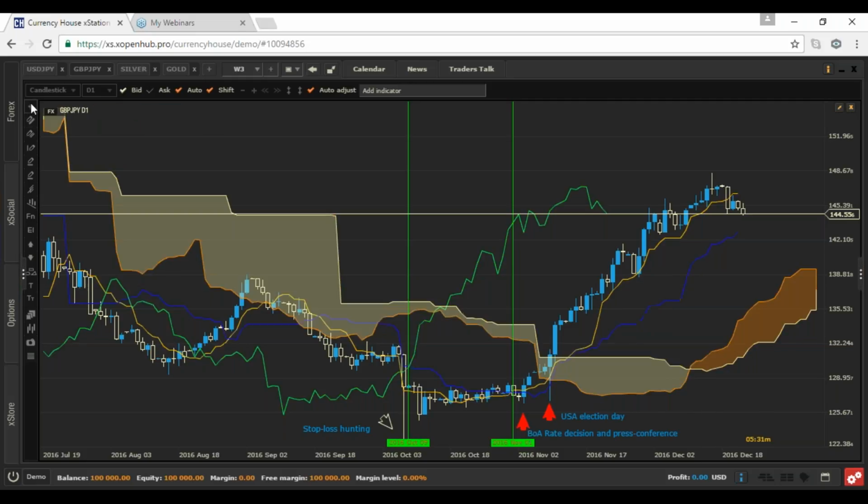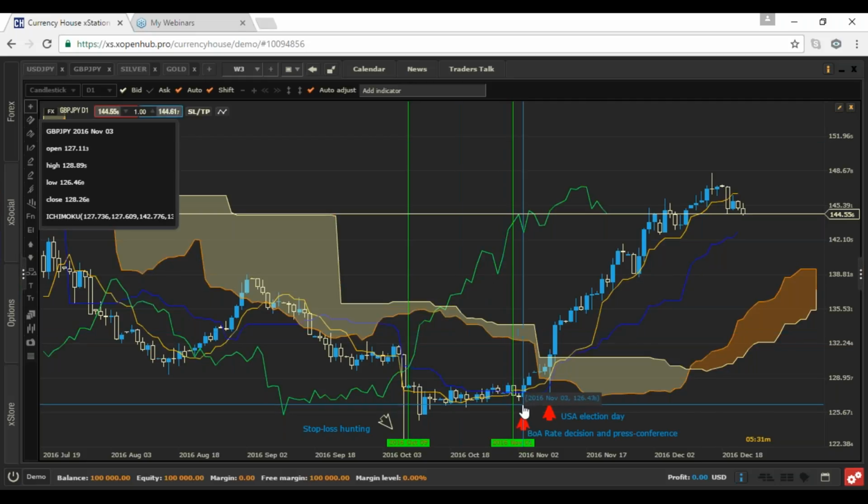Let's just count. We see 126.43 here, and the highest price of this trend was 148. So it's more than 2,000 pips. It's almost 2,200 pips of the profit.